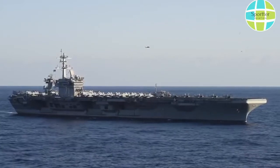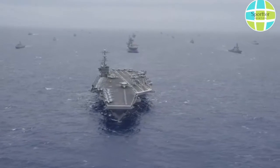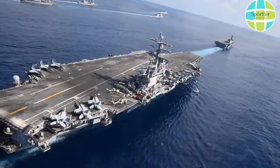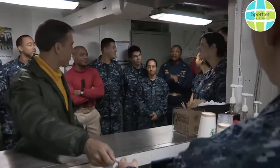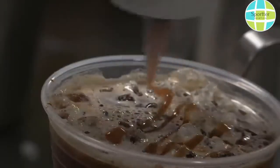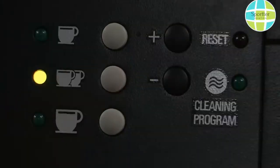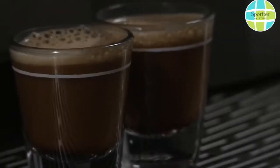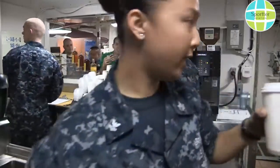The mammoth vessels are often referred to as floating cities, with thousands of its residents working around the clock to make sure the vessel stays afloat. Most civilians are shocked to learn about all the various facilities on these ships, many of which aren't very different from what they would find on land, including Starbucks. This is benefiting sailors by giving them the hometown feeling, I guess. Starbucks you usually don't find on ships, especially warships.